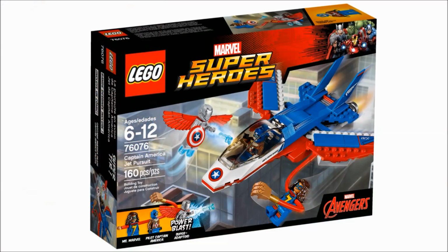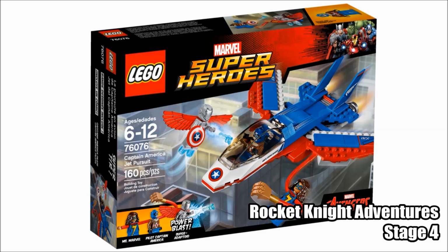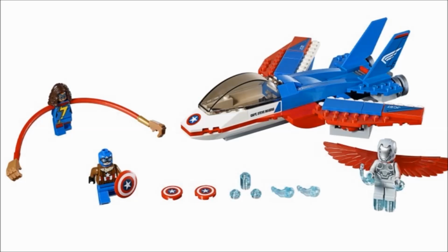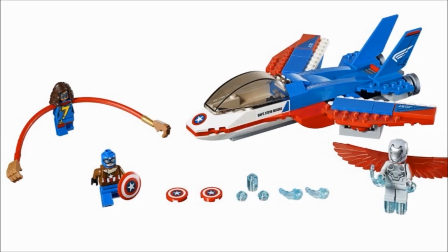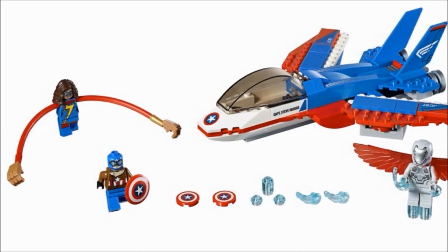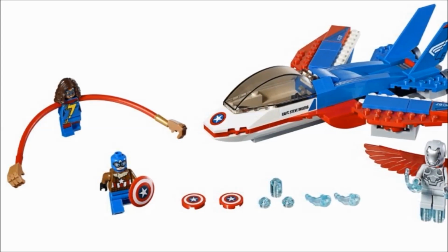Next is the Captain America Jet Pursuit, a great $20 Marvel set. Each half of the year there's a great $20 Marvel set with some awesome exclusive minifigures, and this is the first half of 2017's. But this time there's 3 awesome exclusive minifigures. Kamala Khan, also known as Miss Marvel, is the best part of this set. She's adorable, but she's also a new type of minifigure with these long, possibly stretchy arms.